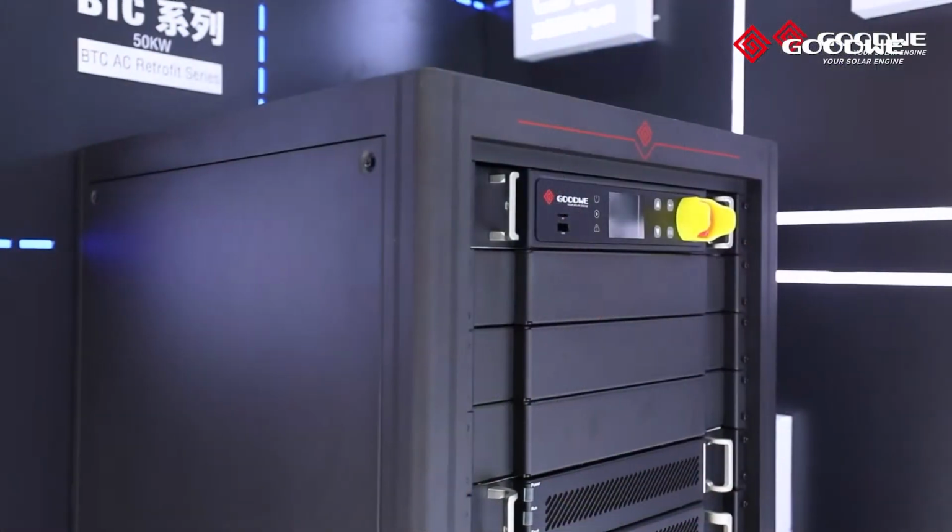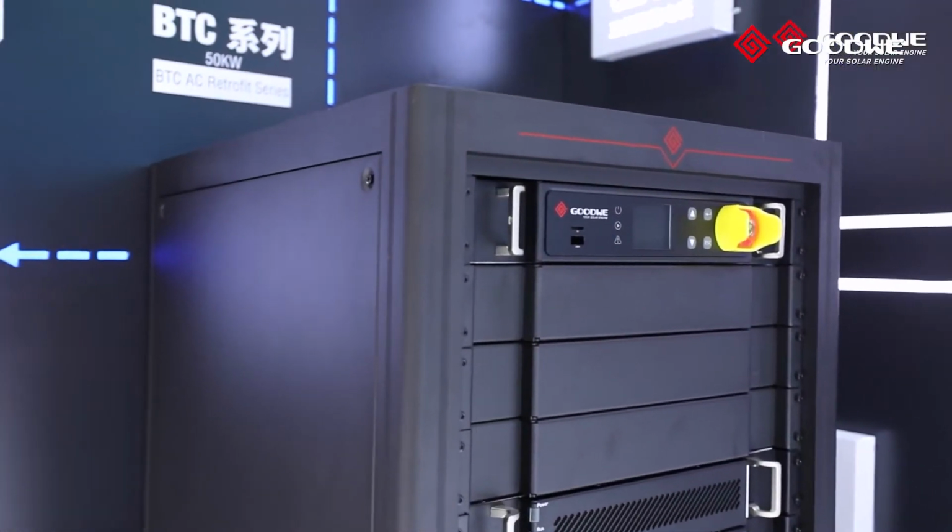And the second one is our commercial storage product. The capacity is 50 kilowatts. This product is designed for commercial storage, and if the customer wants a bigger power, we can also increase the capacity of the PCS to 100 kilowatts. The third one is our batteries.